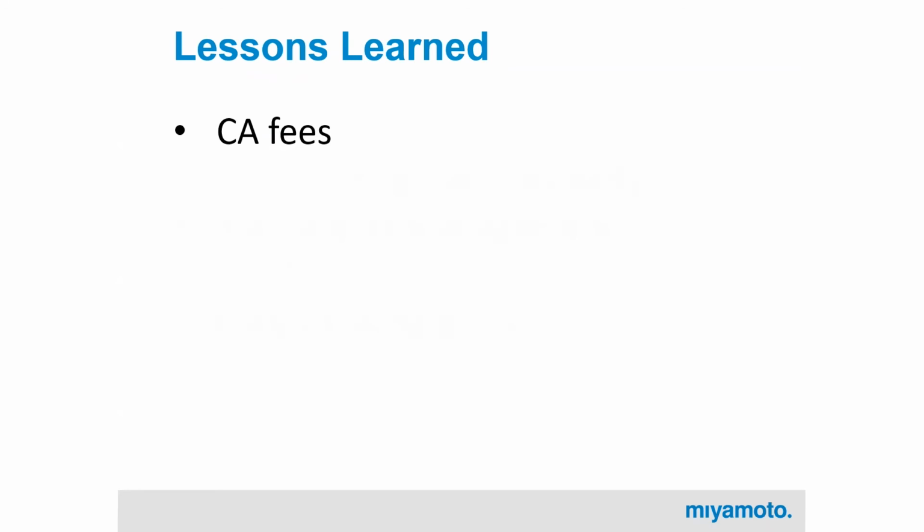Some additional ones for a project like this, a very complicated retrofit of an existing building: we did not have an appropriate amount for construction administration. In general, our design fee was big enough that the project budget covered it, but we spent a lot more in construction administration than we originally had intended.